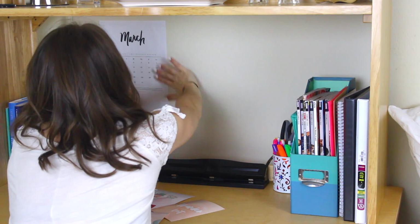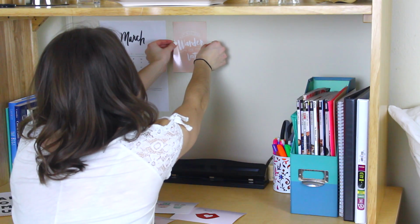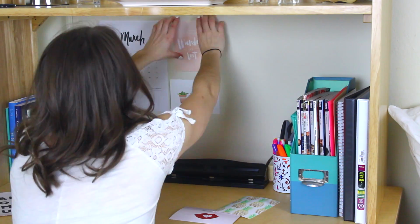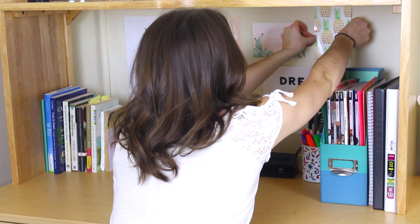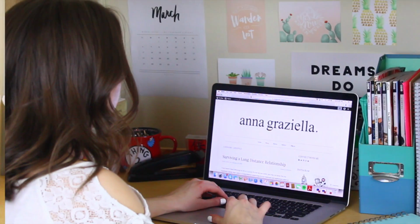So then I just went ahead and arranged all of the pictures surrounding that calendar, and I had a bunch of things printed out with some quotes and some pictures and things that just made me happy. And I don't know, this is so inexpensive and it's so easy to do, and I just love looking at it while I'm studying, and it just makes me happy. So I think this is a great, cheap way to transform your space for spring.